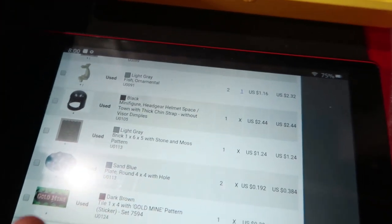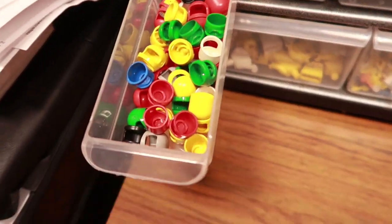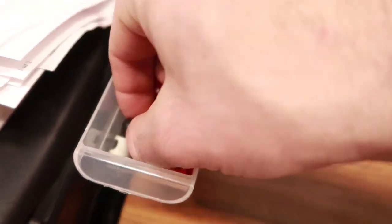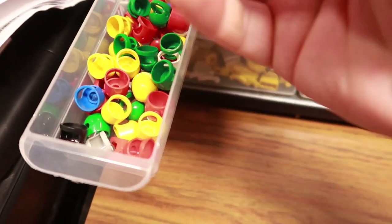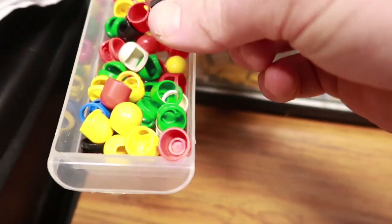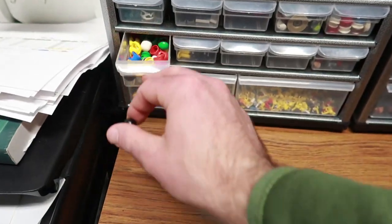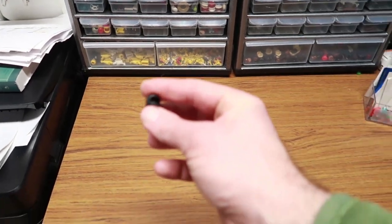It's a thick chin strap without visor dimples, so come over here. Let's see if I have one. That has a visor dimple. That has a visor dimple. This has it as well. I'm going to throw one of these in and let them know. Chances are they just wanted the black helmet.